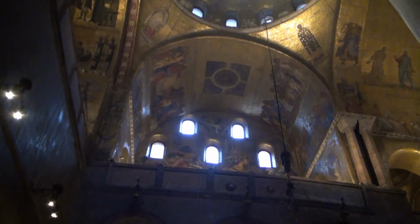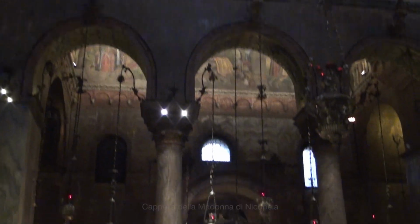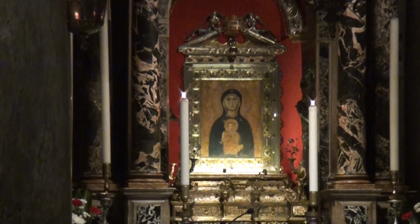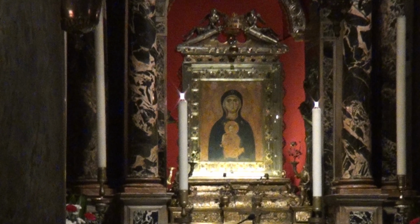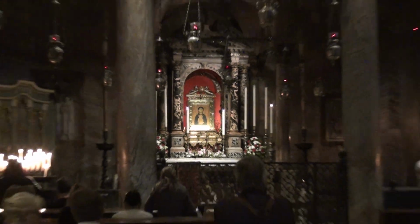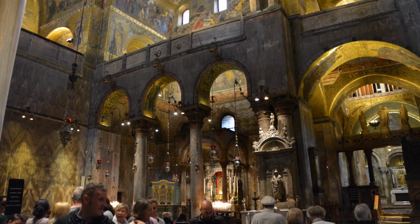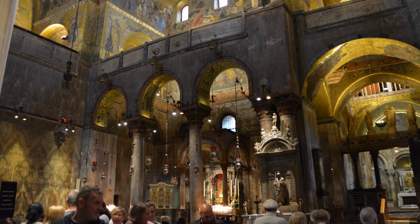Just within the left transept, under the dome of St. John, is the busiest chapel in St. Mark's, the Chapel of Madonna di Nicopea. The chapel was named after the 12th century icon of Our Lady, Bringer of Victory, which Byzantine emperors would carry into battle. Part of the haul from Constantinople in 1204, it has been worshipped ever since as the protectress of Venice. The image of the Virgin was closely associated with the imperial throne and the city of Constantinople itself.